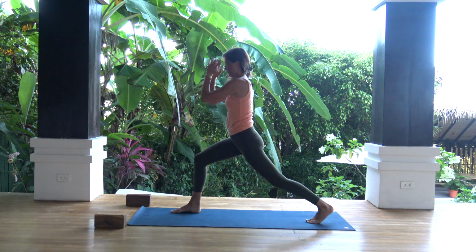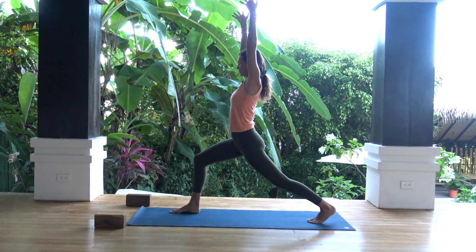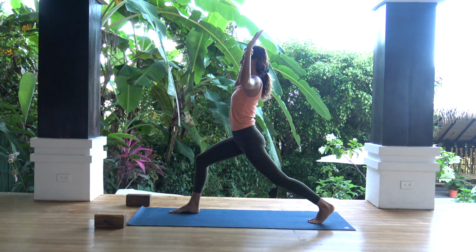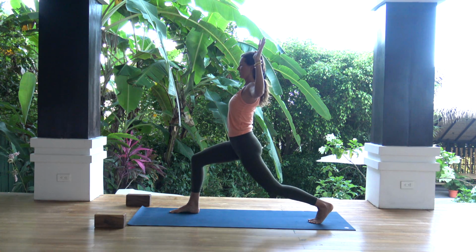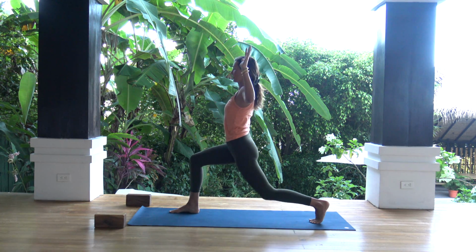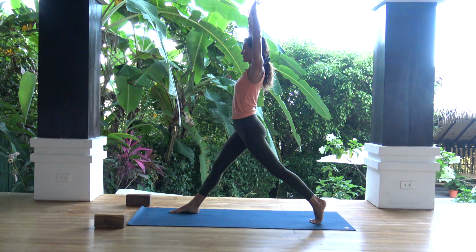You're gonna reach your arms up overhead. Take a breath in here. As you exhale, you're gonna cactus the arms, so bend the elbows. Have your elbows come slightly forward, palms back, chest open, and a little dip in that left knee as your right hip pulls back. And then as you inhale, you're gonna lengthen both legs, reach the arms up overhead.